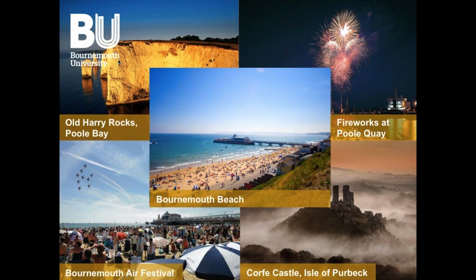Poole is about 30 minutes west of Bournemouth by bus, so it's really an easy trip to get there. And then the bottom right is Corfe Castle. Again, you can take like an hour bus ride there. And I love Corfe Castle. There's a really cute tea shop right in front of the castle, and you can eat little sandwiches and have tea. And then the Bournemouth Air Festival is during August, which I was lucky enough that I had time to go because I was working on my dissertation.